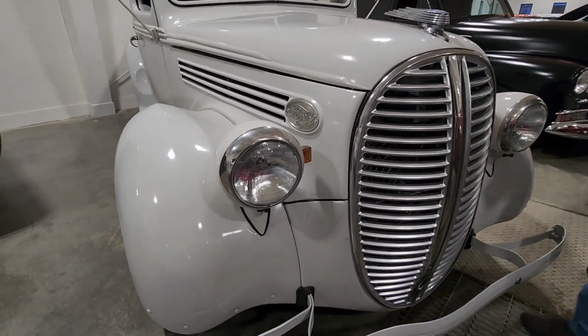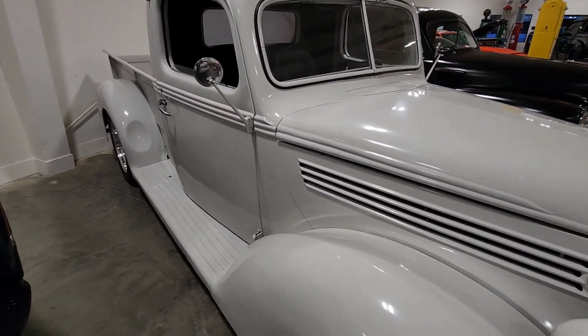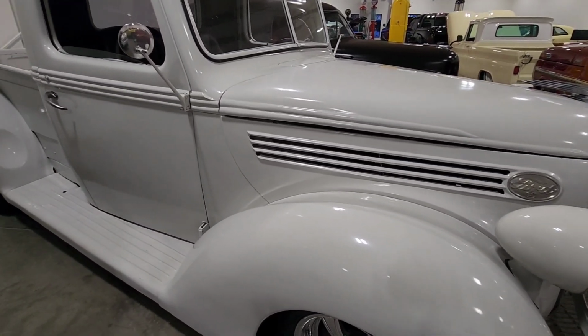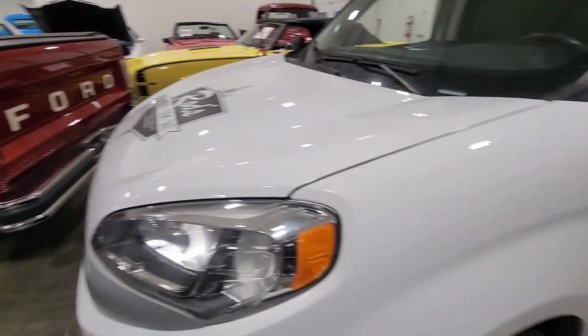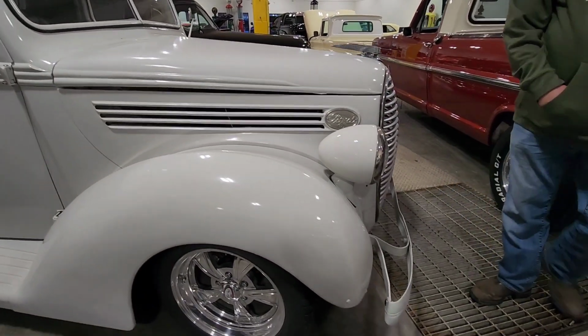Well done. Wow. And this kind of comes off white in the video, but it's not white. It's sort of a gray white. Again, it's hard to explain. It's not creamy, it's not bright white. It's a gray-white color, so it's pretty unique actually.